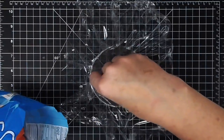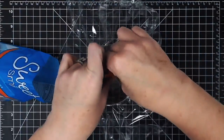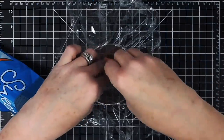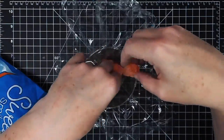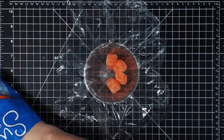And I'm going to put one in the middle, and then I'm going to place my other ones around it. That one in the middle is going to kind of help me keep my pumpkin-y shape. Although if it doesn't keep a perfect shape, it's not the end of the world. So just line these guys up together. This one may not need that middle piece. I'm going to wrap it around and see what we get.